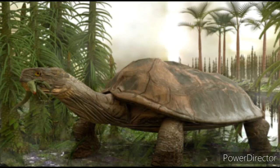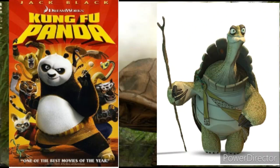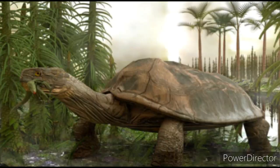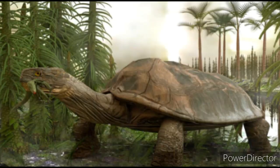Something else that has changed over the years is their lifespan. Now, in the movie Kung Fu Panda, this turtle is supposed to be a millennia old. But, sadly, turtles only used to be able to live up to 400 years old. Now, that's still a really old turtle. Now they typically live between 60 and 70 years old.